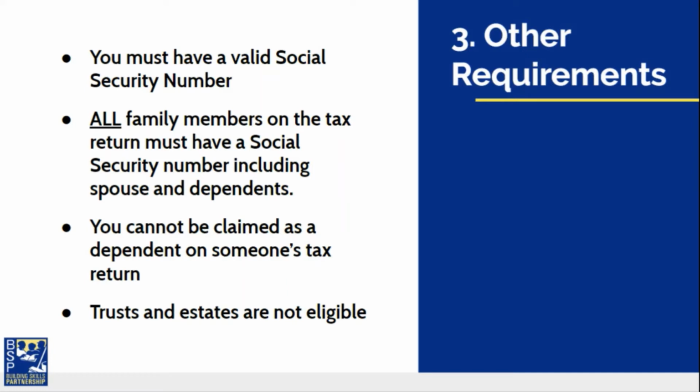Third, you cannot be claimed as a dependent on someone's tax return. Generally speaking, this will make most college and university students ineligible. Finally, trusts and estates are not eligible.